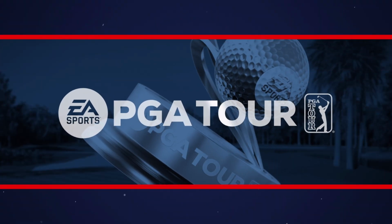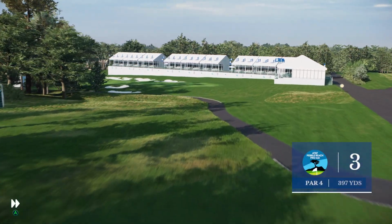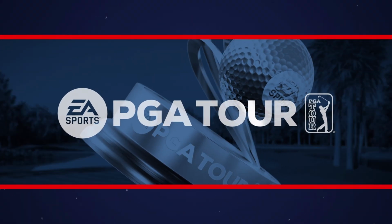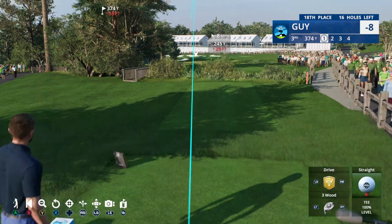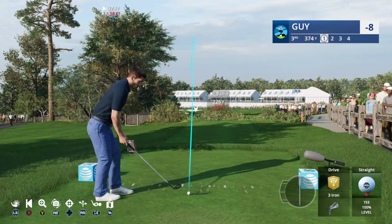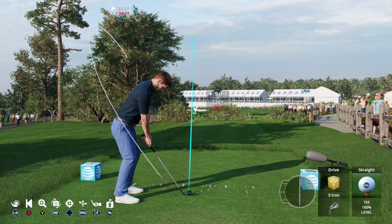Well, Frank, here we are at the third. Severe dogleg left, and I'm just curious how much of that dogleg the big hitters might think about chewing off. Rich, the game has changed so much. If there's a hint of a breeze behind, really, have a crack at it with a driver. It's about 350 yards to the front edge of the green.